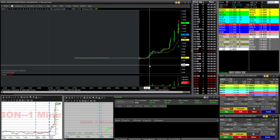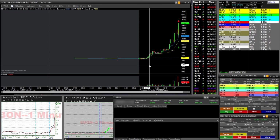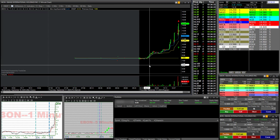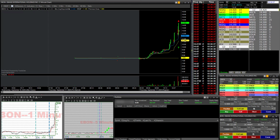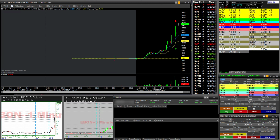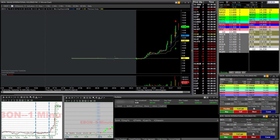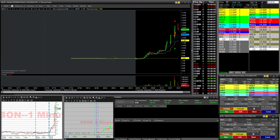It kept going higher. This is why you don't want to take it all out at once, because you want to take out half the profit and set the rest for break even. So I took my profit around the $13 area. They pushed it all the way to $14.50. It got into a hold. Now it's unhalted.